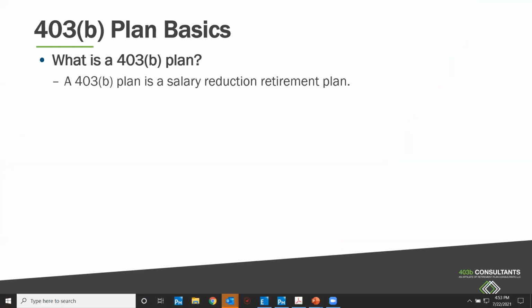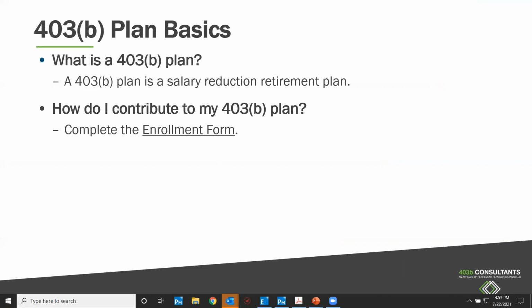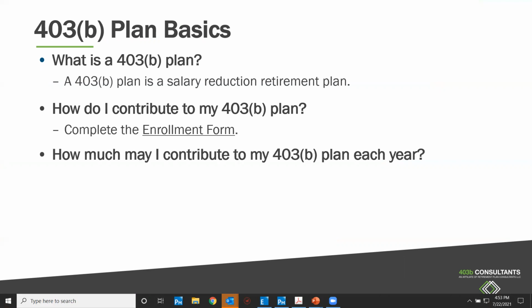A little bit about the 403B plan. The 403B plan is money taken out of your paycheck. You sign up and you enroll, and money is taken directly out of your paycheck, so it's easy for you to save for retirement. How do you contribute? There's an enrollment form on our website, which I'll go over.